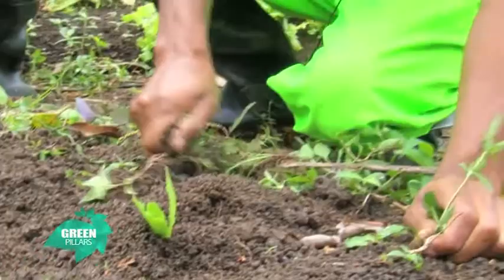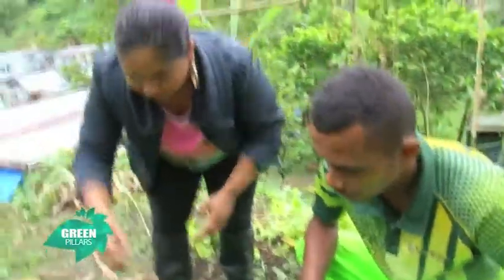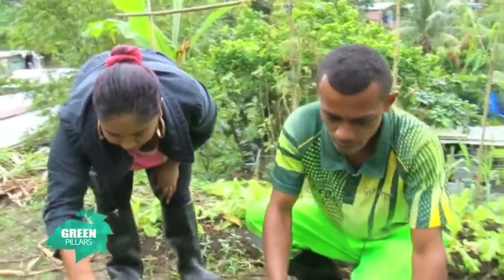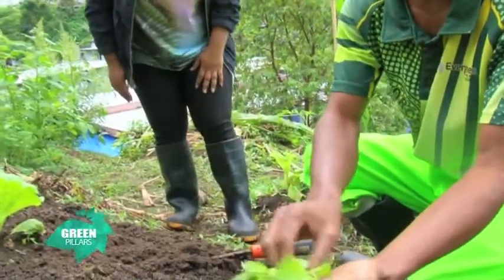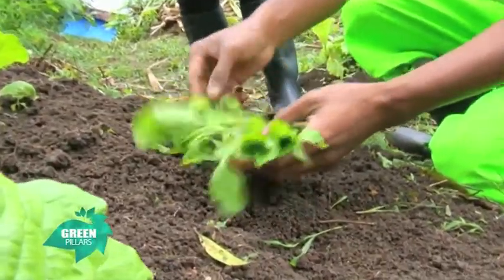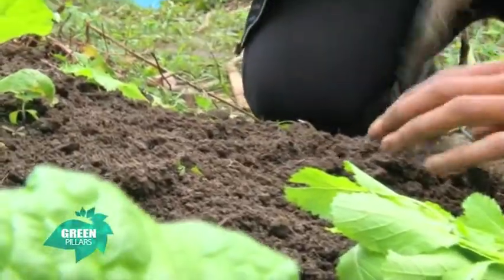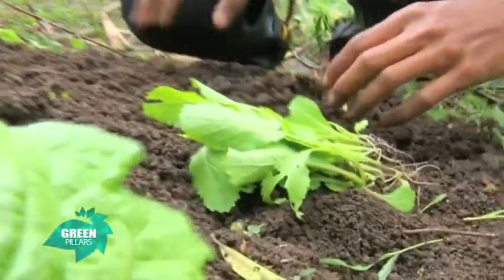At the moment I'm just trying to fill up a few empty spaces here. We are replanting some mustard seedlings. Mustard? Yes, seedlings. They are like a family with cabbage too. Oh, right. Okay, show me what to do.